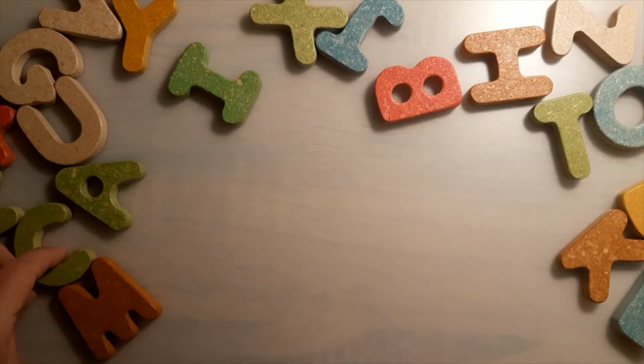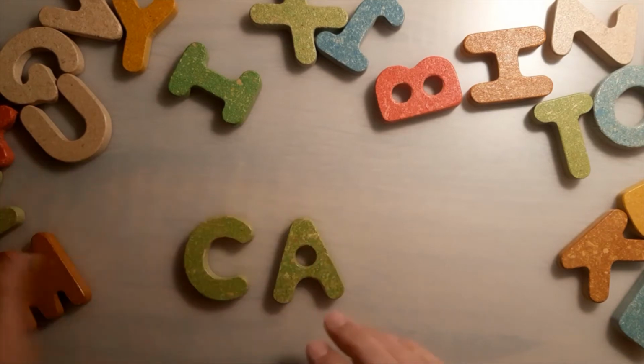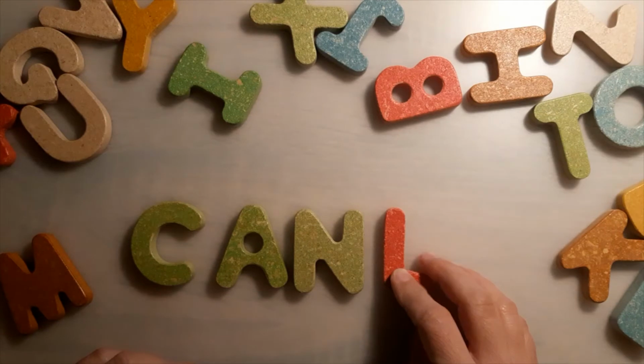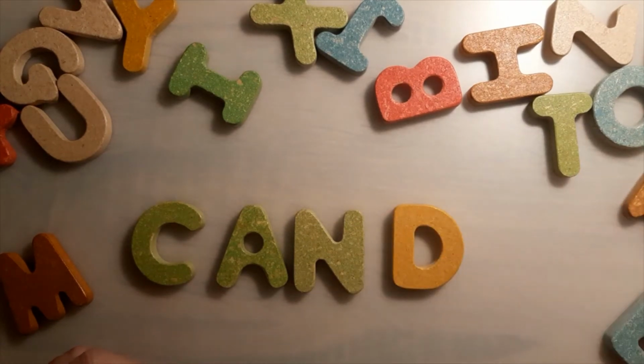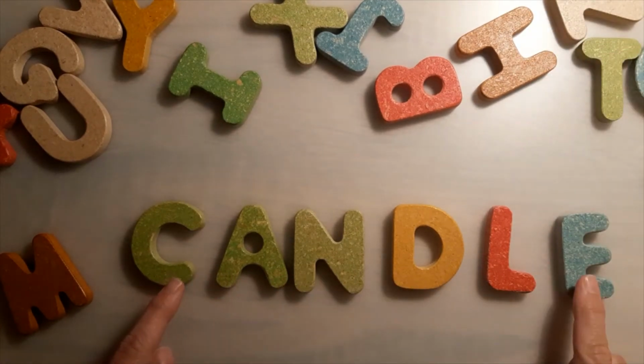Word number 2. Candle. C, A, N, D, L, E. Candle.